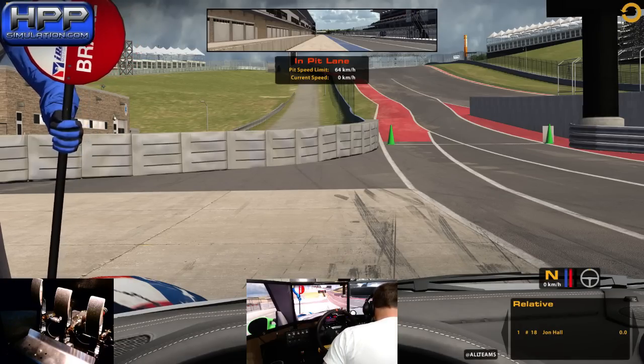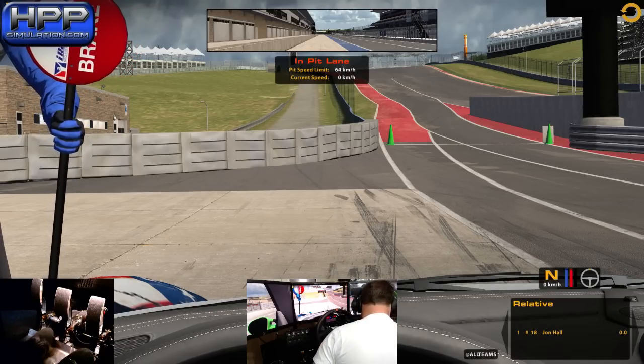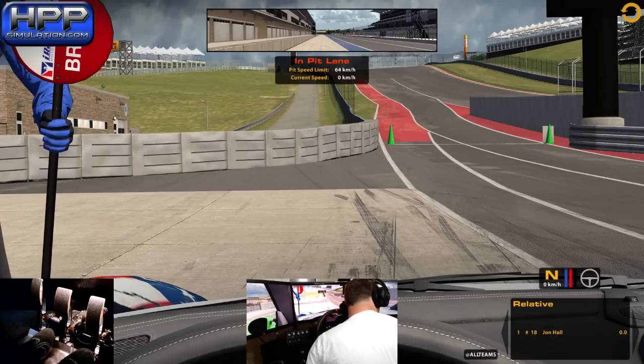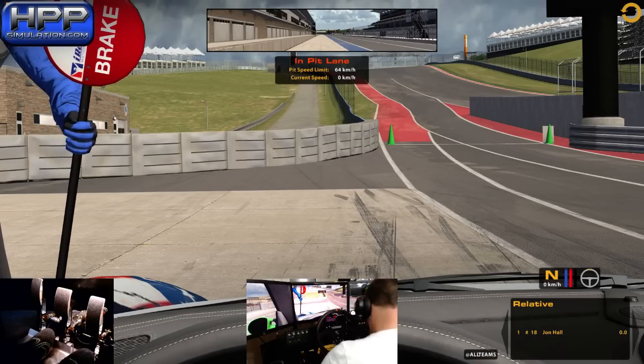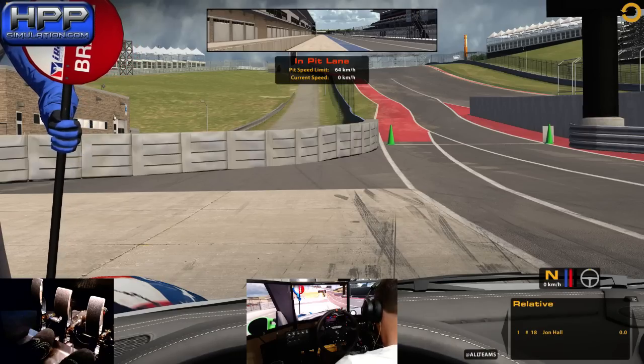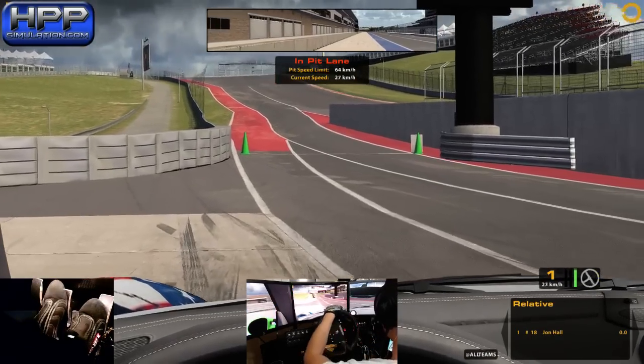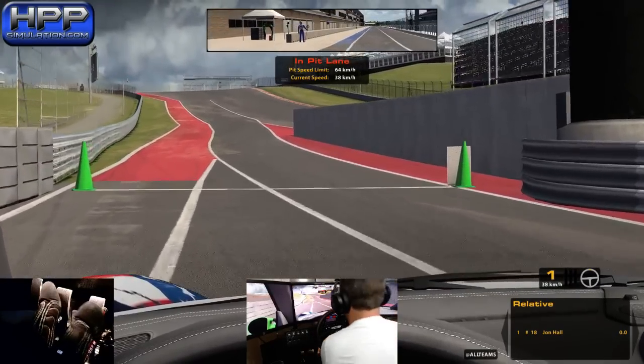Right now I don't have volume, that's what I got. There we go. Funny, I got 3 different ways to control volume. Alright, let's go do this one more time.